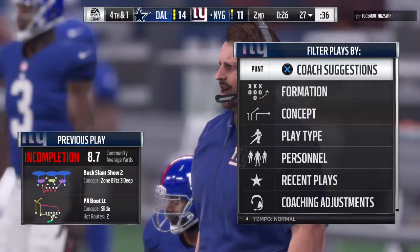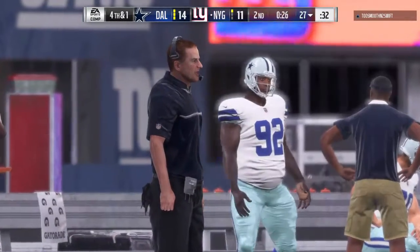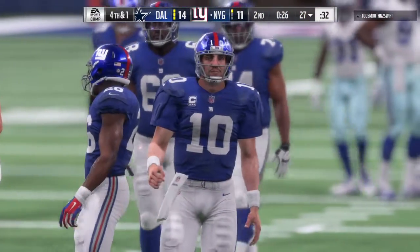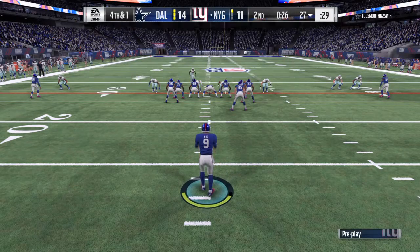Oh, he almost intercepted it. They're just forcing it into too many tough spots. That was almost a fourth pick of the game. And now fourth down. Here's Brad Wing now to punt it away on fourth down.